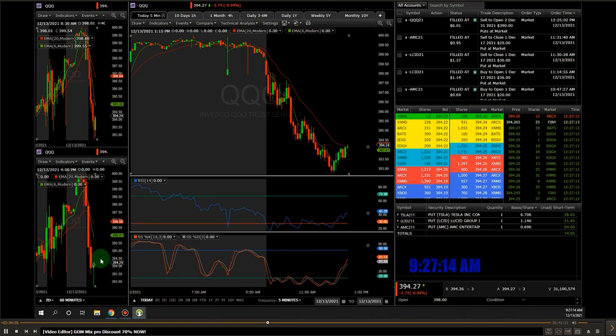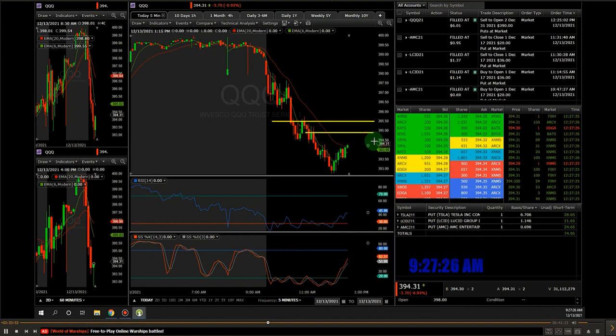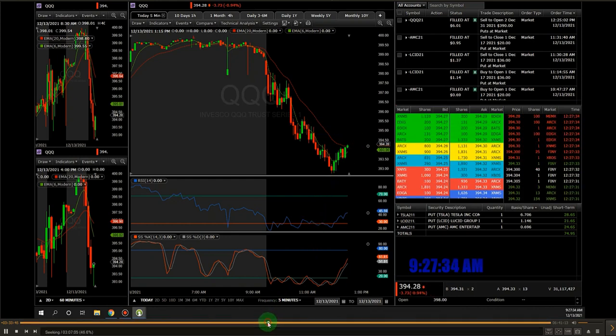So I see a pin bar right here forming on the hour. The 30-minute looks pretty okay. I know you're gonna have a very hard time passing right here, around this range. So I'm looking for right here, then just sell the contract, collect a little profit. That's it. Again, this is just testing it out.